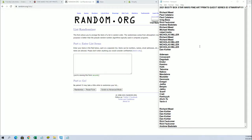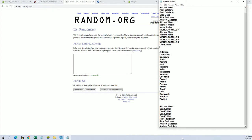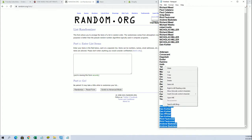All right, Richard M. down to Dan K., you guys are in for full spots. 2, 4, 6, 8, 10, 12, 14, 16. Actually, Nick M. and Dan, you guys are in from Phil A. Let's add 4 more here from Phil B. Good luck. That'll be our even 20. Then we'll do our random.